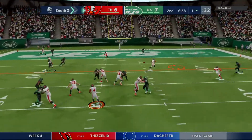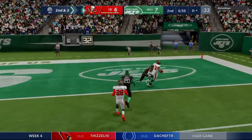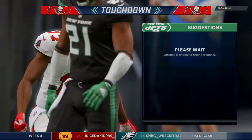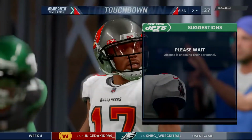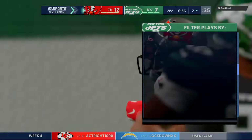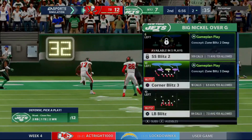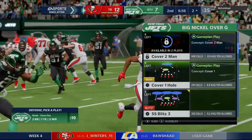On second and a couple. Watson. This will be caught at about the 6. And he's into the end zone for a Tampa Bay touchdown. Touchdown. Mecole Hardman. His 5th touchdown now on the year. And the Bucs are going to retake the lead.